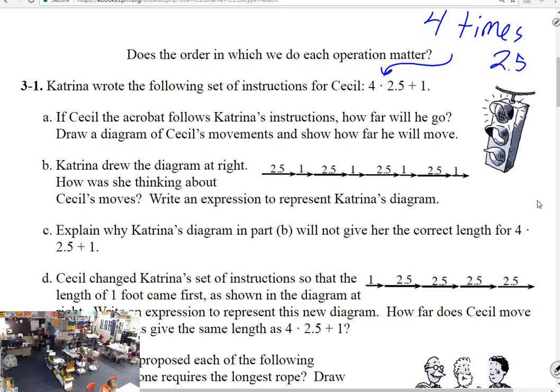Can anybody identify what's wrong about the diagram of B? Or can you tell me what that diagram is actually communicating? Alex? She said 2.5, 1 times 2.5, and then plus 1. Okay. The 2.5 plus 1 should have both been in parentheses.